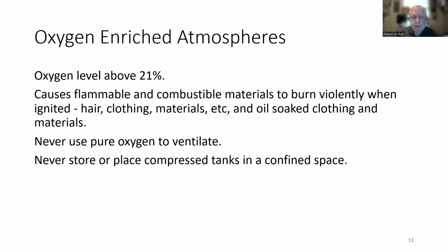Oxygen enriched atmospheres, above 21%, cause flammable and combustible materials to burn so violently when ignited: hair, clothing, materials, etc., and oil-soaked clothing and materials. So it might not be enough to just burn of itself, but if there's an ignition, it will become a more severe flame. Never use pure oxygen to ventilate. Never store or place compressed tanks in a confined space. Why? Because they could leak just a little bit, so little you wouldn't even notice it. But again, that's all exaggerated in a confined space.